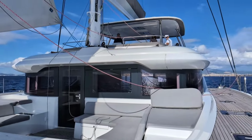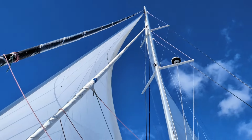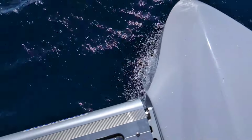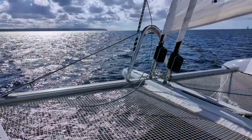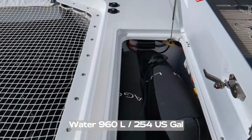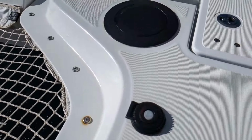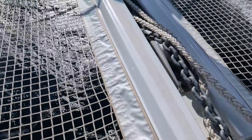Looking aft, the forward cockpit offers another social zone connected to the saloon. On a day like today, this forward cockpit is a fantastic place to hang out. There are ample storage lockers up here for gear, fenders and other essentials. The anchor and windlass setup is easy to access, a robust system with a spacious chain locker keeping everything organised.